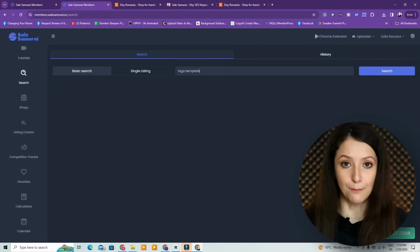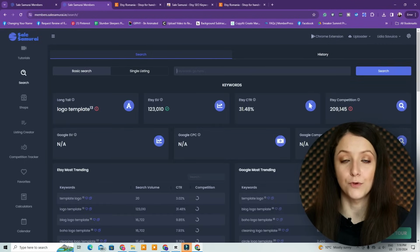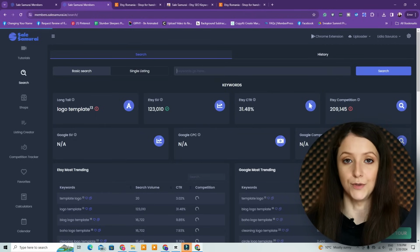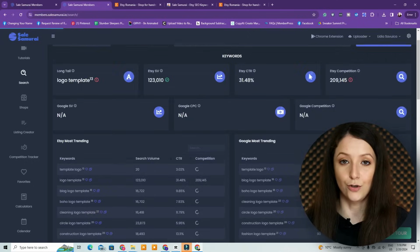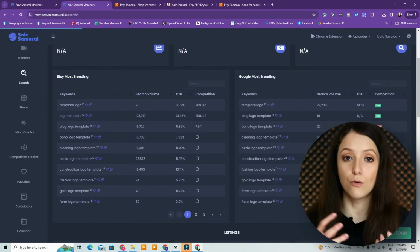Type in logo template, for example. Search for those that have a low competition. For example, floral logo template, cosmetic logo template, gold logo template. Keep those in mind when creating your product. So search for those that have a high search volume but low competition. As a new seller, that's where you want to fit in so you can get some sales fast.